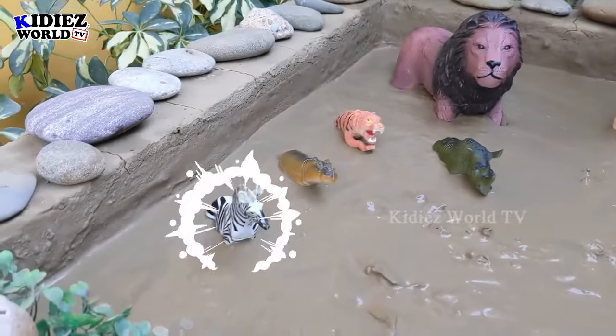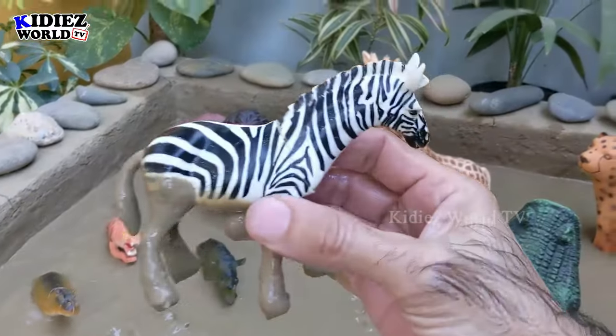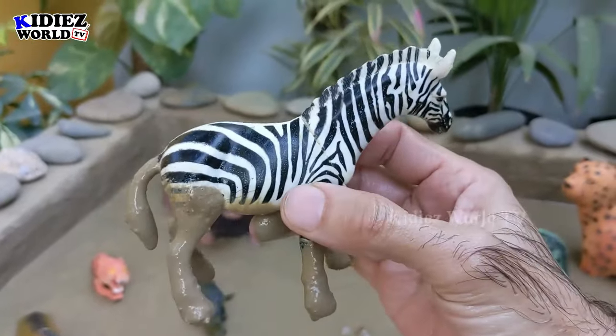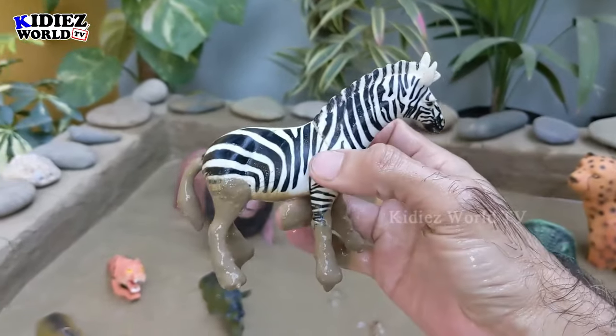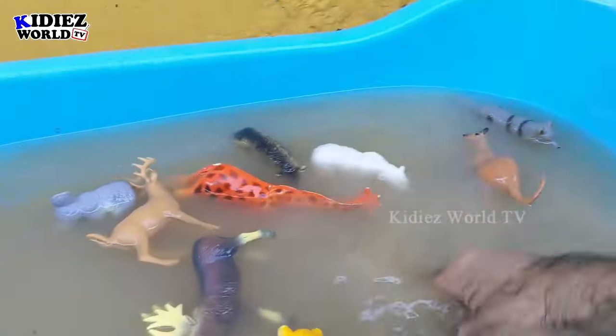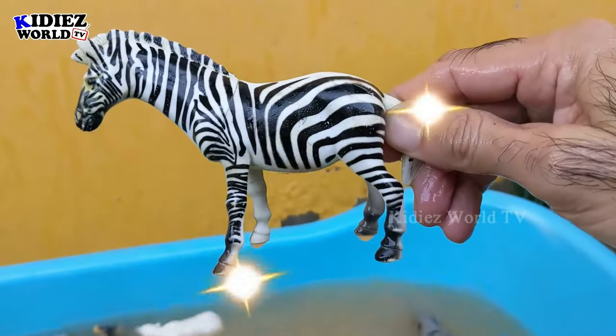Let's check out the next one. We have a zebra, the beautiful safari animal. Black and white, very special. Let's wash him. Here we go, zebra.